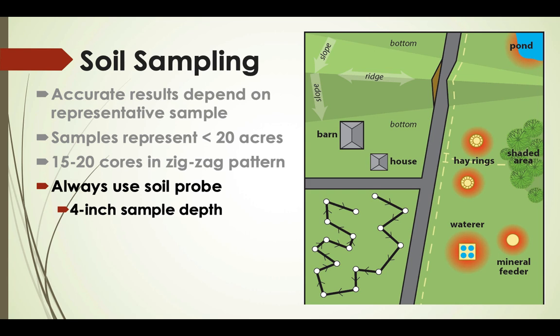And we want to sample to a 4-inch depth. And I know that sounds silly, me standing up here saying sample to 4-inch depth, but I go to an extension meeting, and I'll say, how deep should we be soil sampling pastures? I'll get answers from 2 to 12 inches. Our soil test calibrations are based on 4 inches. So we need to make sure that we sample to a depth of 4 inches.